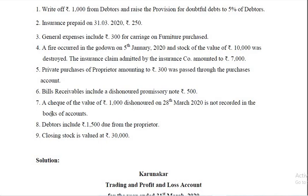A cheque of rupees 1,000 dishonored on 20th March 2020 is not recorded in the books of account. Even here, when you receive a cheque, bank account debit to sundry debtors. Now reverse entry, sundry debtors account debit to bank. In other words, deduct 1,000 rupees from bank and add 1,000 rupees to sundry debtors.